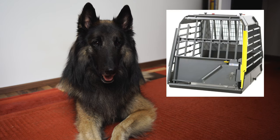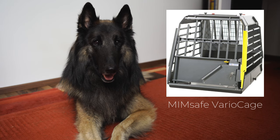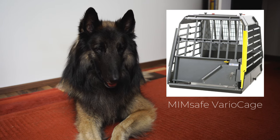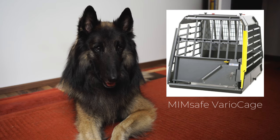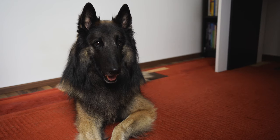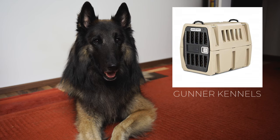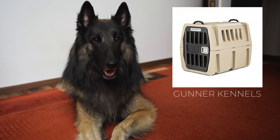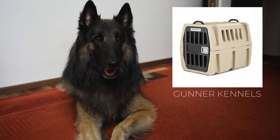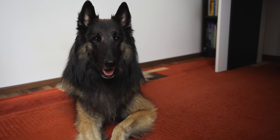The first one was the Vario Cage, which I liked a lot, but unfortunately they just don't have a size that would be big enough for Rancho and small enough to fit in the trunk of our car, which was quite unfortunate because if they had the right size for us, I would probably have gotten this one. And the other one that I was also looking into was the Gunner Kennels, because I've heard a lot about them, but I didn't find any seller here in Europe. And also for us, a big drawback of this crate was that it's not shaped to fit in the trunk like the others are. And so there was no way we could fit it into our car. So that's why in the end, we decided to go for this 4Pets crate.